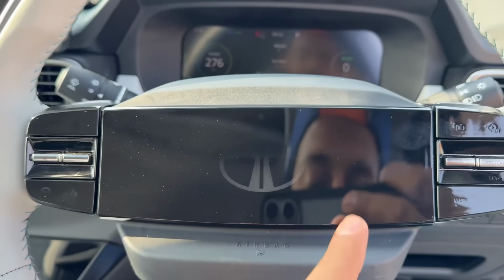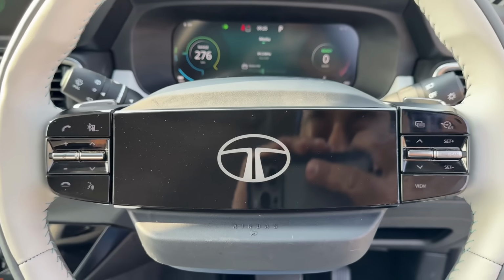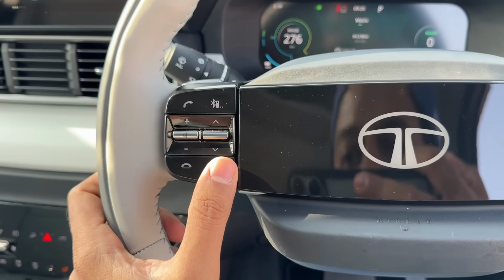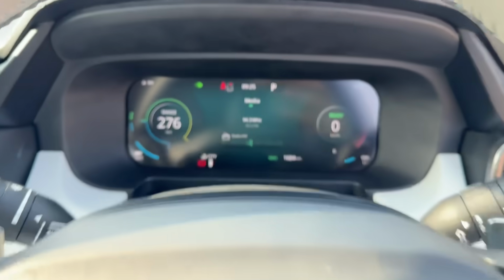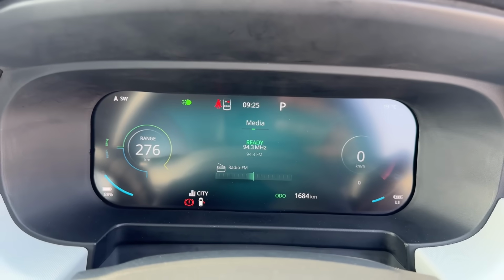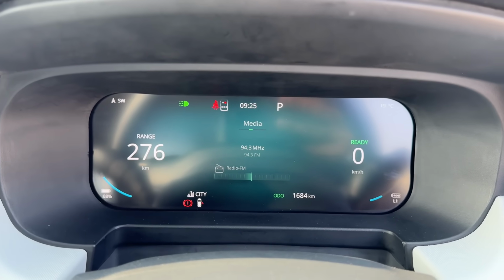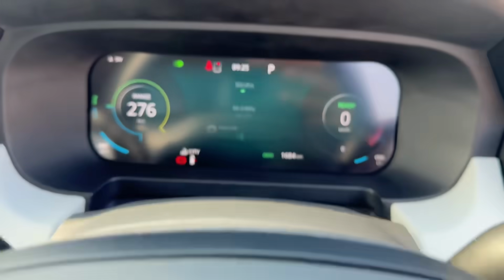Steering has the Tata logo which is blinking right now. So I'm just going to turn off the lights, and now it is illuminated. Buttons here, these are for the audio system, voice commands and all. This is for the cruise control, and this button is to change the view. So that is a 10.25 inch screen, and there I'm changing various things on the cluster. So it gives you information here which I can browse through using this button.